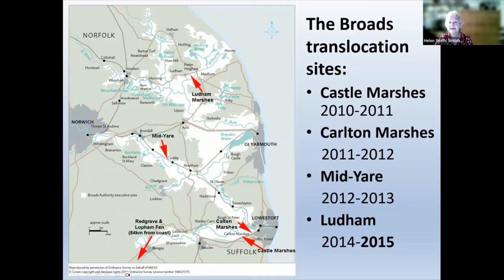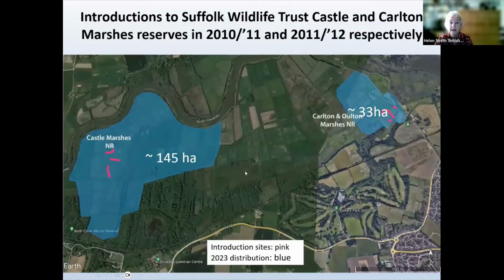And then finally in 2014 and 15 up to the National Nature Reserve at Ludham and Potter Heigham on the River Thurne. And to give you a quick indication of how the spiders are doing there, these are the lower Waveney, 2 sites quite close together. The pink lines are where the ditches where we put the spiders when we first introduced them. There's a scale line down at the bottom here to give you an idea of the scale we're talking about.